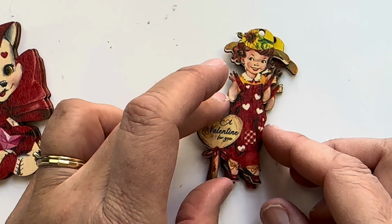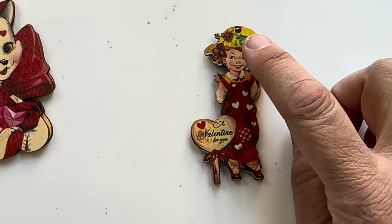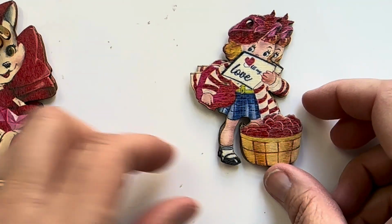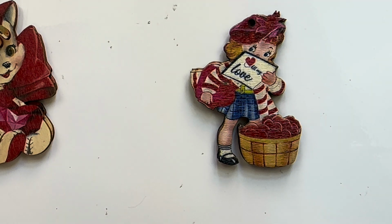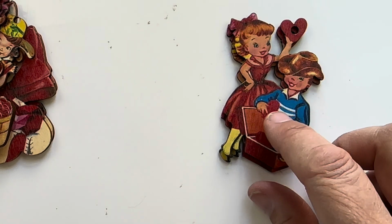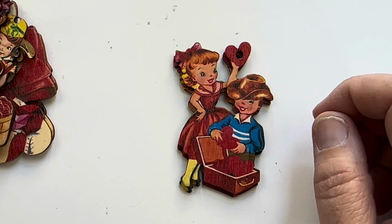We've got this cute little girl. She is adorable. For her and her little hat, I'll probably just put a big sunflower right there on the hat, and that'll cover up some of the issues. She's so cute with her little beret on. She'll probably get maybe a heart on her. But you can kind of tell there are ways that you can fix these and make them even better. This one I love because I'm just going to put a heart over the top of the heart. And it's perfect.